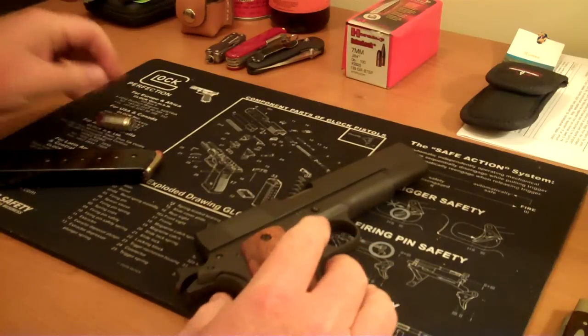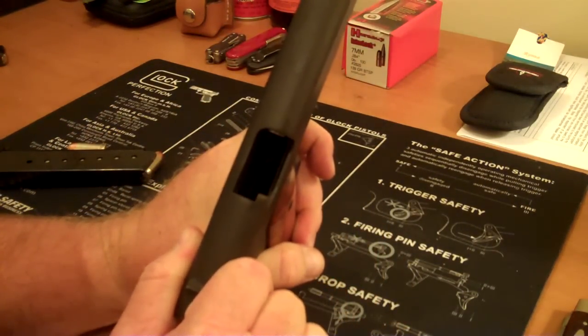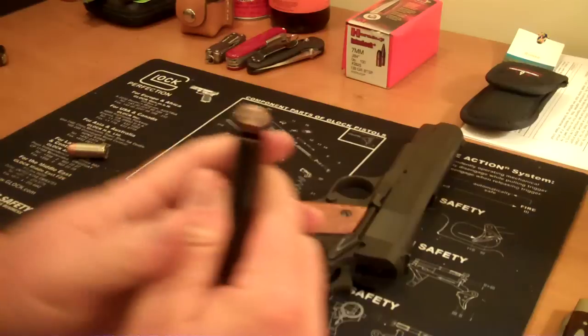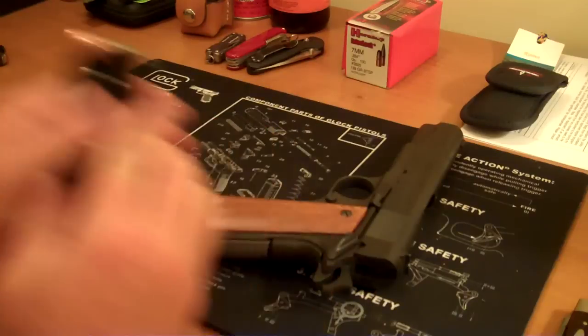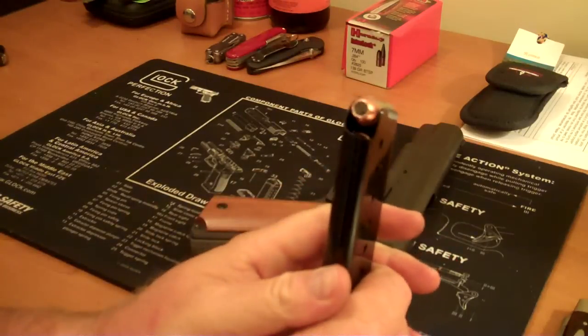But what was happening was it would nosedive and get stuck right there on the feed ramp. And if you look between the round that's on top and the round that's underneath, there's a gap there. And if I have 8 rounds in there, it's even more prevalent, and you can see that.